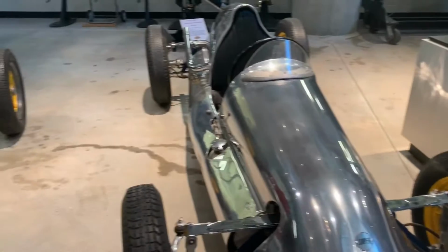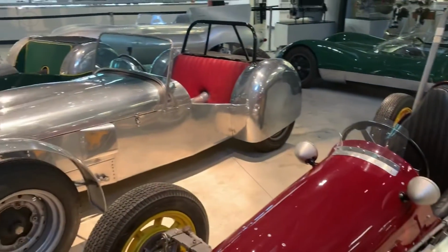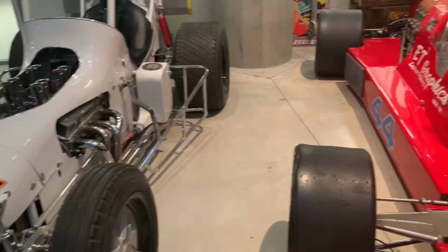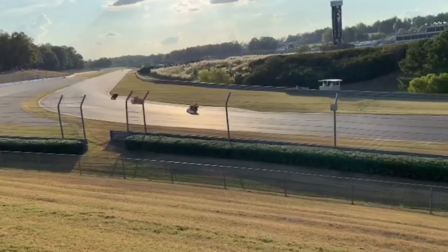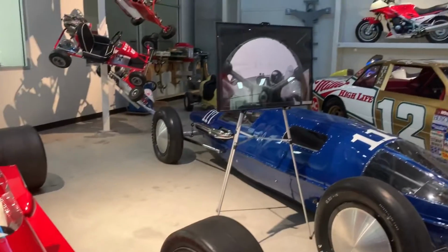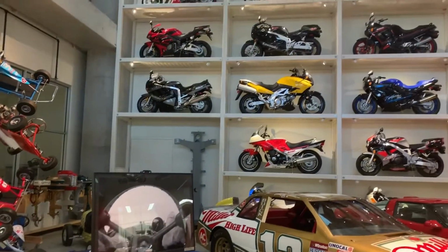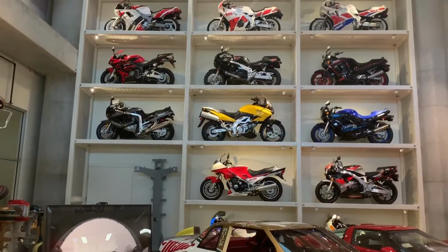We got really lucky because we are in the basement of the Barber Vintage Motorcycle Museum, and they rarely open this part of the museum, only 4 or 5 times of the year, and this happens to be the weekend of the Vintage Motorcycle Festival. So they've opened it up to make sure all the people coming for that get to see this rare collection of cars and motorcycles. The world's largest collection of vintage Lotus race cars.